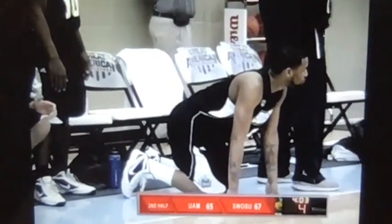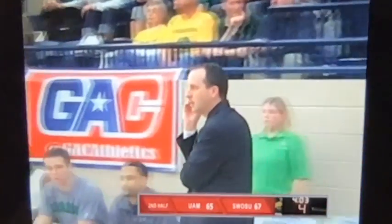Last touch, I believe, by Southwestern. And there you see the Bulldogs bench. Here comes Kenyan Borders. They're going to move him out. They're going to move him in and take out Chase Elliott. Borders is coming in to play a little bit tougher defense. Very quick. Here's Alan Sharp, you see on your screen from the GAC TV.